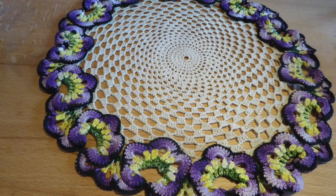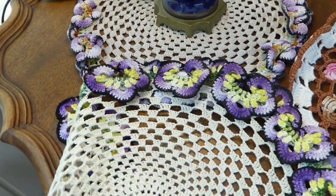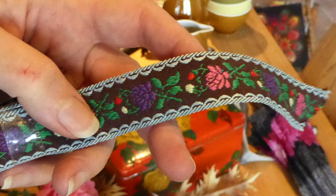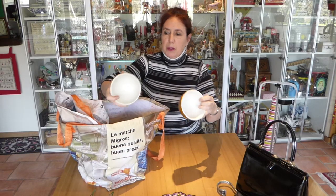So this is now my 3rd one like this. It's a crochet, beautiful pansies, which I love. Okay, some beautiful Swiss ribbon, could be German. But there is a place in Evelina where they have ribbons like this. So these are the Rossler.